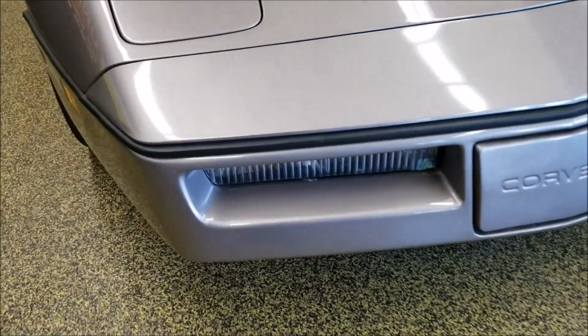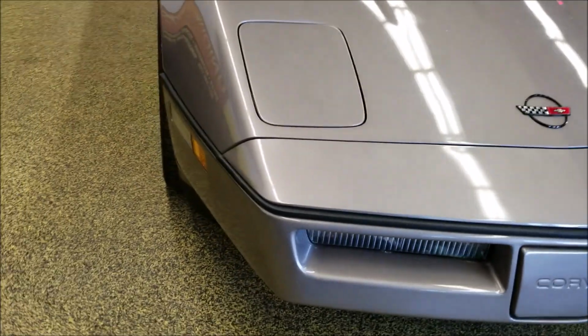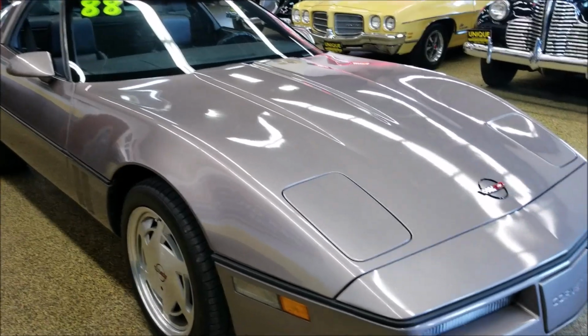I take a look at the nose of this. I mean, it's not chipped up, scratched up, or any of the typical road debris you get. Interior is as nice as the exterior on this, very clean. The underside and engine bay also.